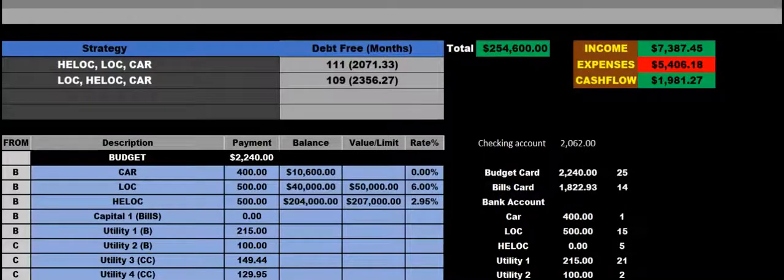So this method will beat the first method. The first method, we pay the HELOC off first, then the line of credit, then the car. By paying the line of credit off first before the HELOC and the car, you'll pay it off 2 months sooner, have about $356 extra. Now, you know, the line of credit was a 6% interest rate. The HELOC was 2.95, but it's just sheer amount of how much the HELOC was. It made sense to pay off the higher debt.